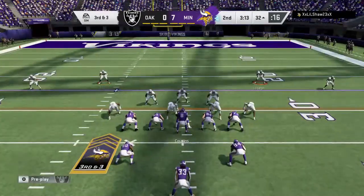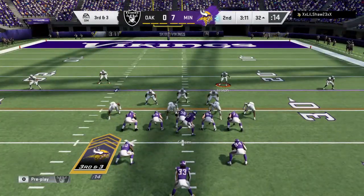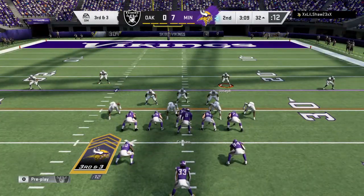They had a big play to start the drive. Under 10. 6 guys. Check 6 guys.